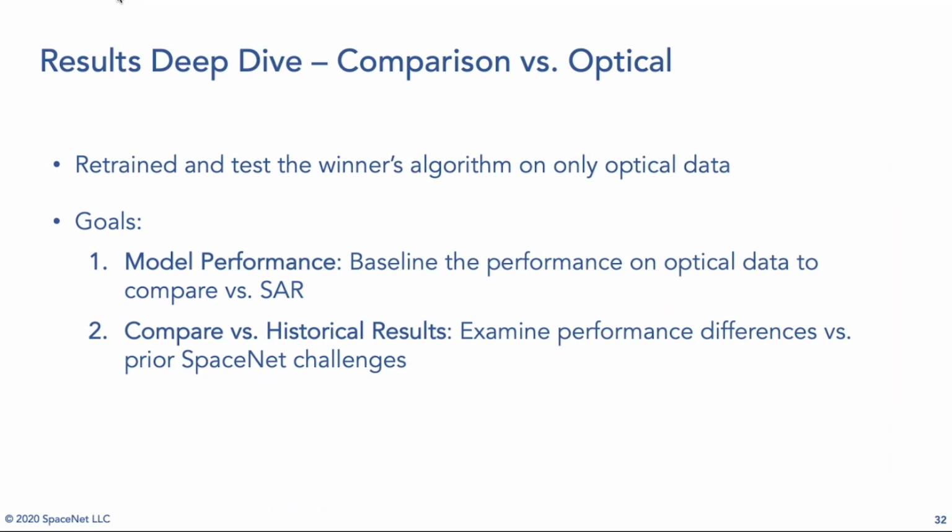So we also did a comparison versus optical data. So we retrained and tested the winner's algorithm on only optical data. So the participants didn't have this option. They had just the SAR data in our test set, whereas at SpaceNet we have both optical data in our training set, and we can test on the optical data.